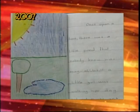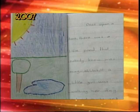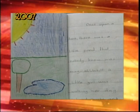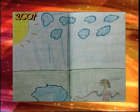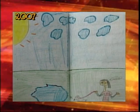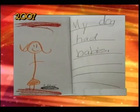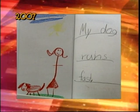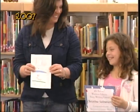Once upon a time, there was a little pond that nobody knew was magical until a little girl was walking her dog and got thirsty and drank from the little pond. All of a sudden, the dog turned into a frog. My dog is sweet. My dog had babies. My dog runs fast. My dog is nice. I love him. The end.